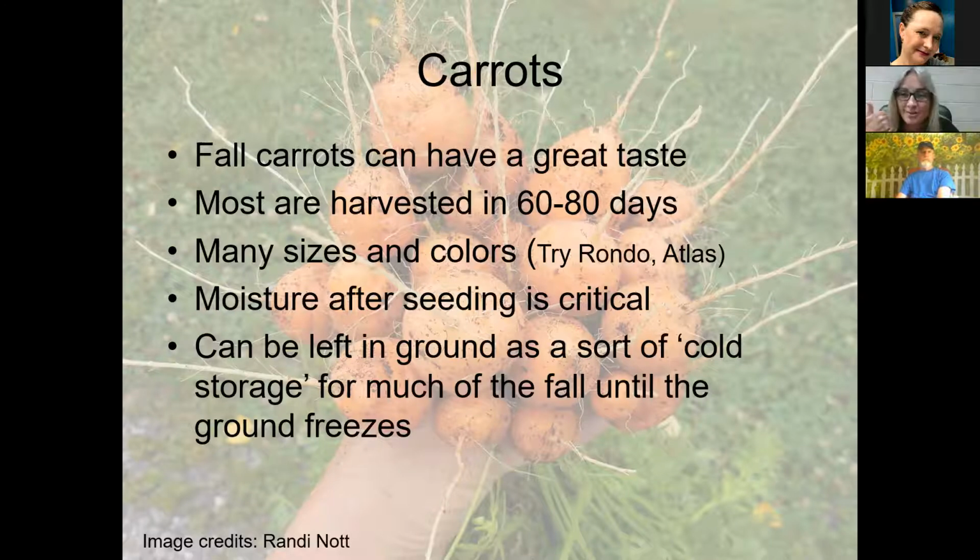So we want good moisture and nitrogen to keep them growing well. We don't want any stress because that can be what sometimes brings in those off flavors. But it's easier to get the sweeter, better carrot flavor growing in the cooler times of year.